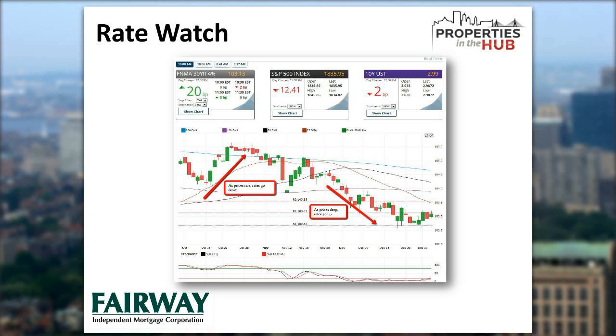As you can see on this chart, as prices of these bonds go up, yields or rates ultimately come down. And the same as prices come down, yields or rates ultimately go up. We've been on a little downward trend, and this dates back through fourth quarter 2013. Rates have really steadied themselves. We are off their all-time lows, but they're still excellent right now.